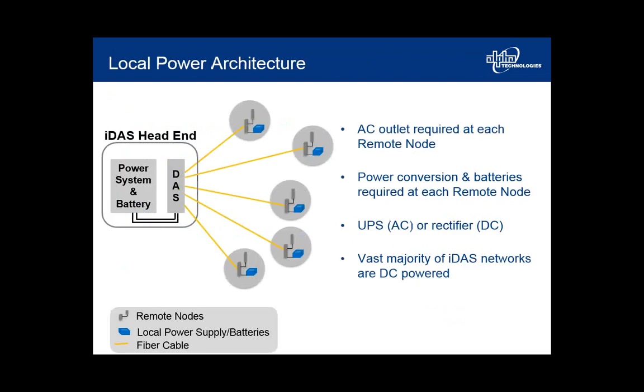First, let me talk a little bit about the local power architecture. As I mentioned earlier, at the head end you have your power plant, a conventional 48-volt system. And out of each of the remotes, you're going to have whatever local power solution we elect.